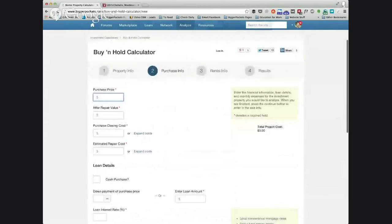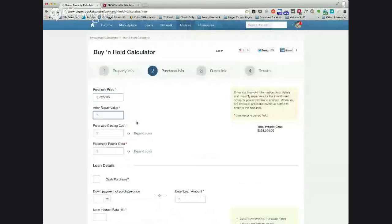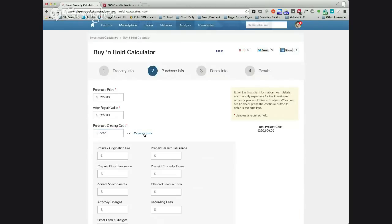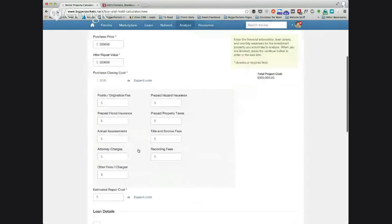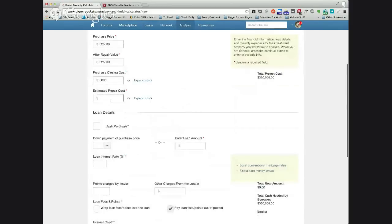Purchase price, how much was it? $325,000. After repair value on this thing, we're not really sure what the after repair value is. So I'm going to put just the same price, $325,000, because I'm offering them what they're asking. I'm not really going to, but for this case, I'm going to put the same number. Closing costs, remember earlier I said I usually just estimate a nice $1,000 number. You actually could expand this and put all the origination fees, hazard, flood, taxes, and assessment, and so on. Right now, $5,000, that works for me.